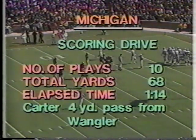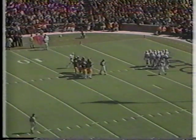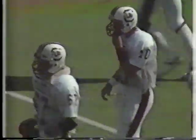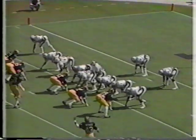And it's Carter to Wangler again. That has accounted for both Michigan touchdowns. Oh, Wangler to Carter. That passed backwards. Yeah, but Anthony can throw it, too. That's right. He did last year in the Gator Bowl. But he didn't. 1 play left in the half, and they'll be conservative, I imagine, from their own 5-yard line.